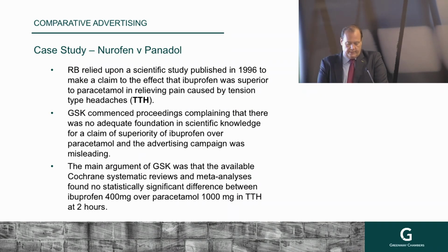Cochrane systematic reviews are essentially just a meta-analysis where they pull data from the various studies that fall within the terms of reference for the Cochrane studies themselves. Essentially, you get all the data, you put it into a washing machine, and you see what happens and comes out.